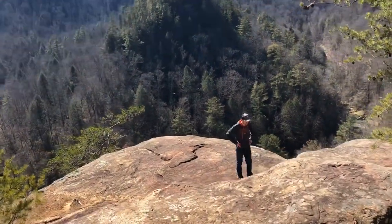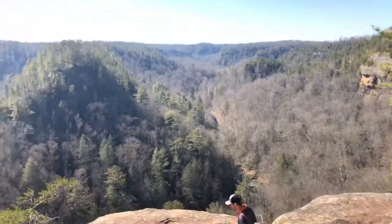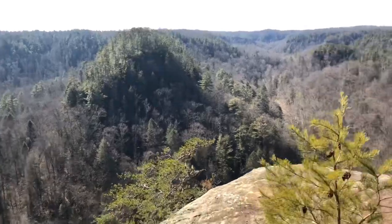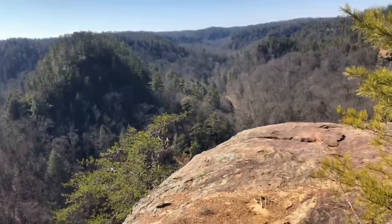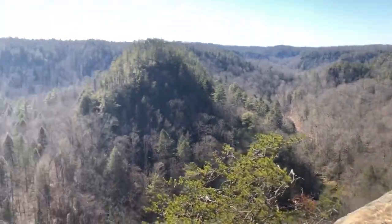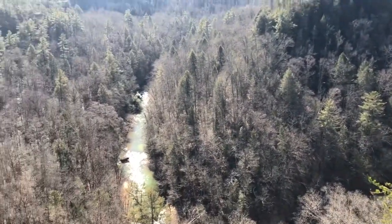Took us some trail running, but man, we finally made it. I don't think it's disappointing either. The bend in the river.